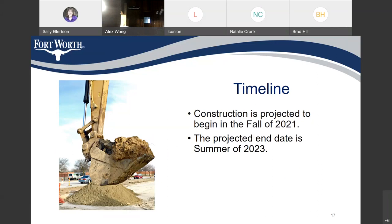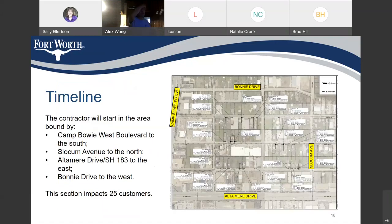Timeline. Construction is projected to begin in the fall of 2021. The project end date is summer of 2023. The contractor would start in the area bound by Cambuie West Boulevard to the south, Slocum Avenue to the north, Altamere, State Highway 183 to the east, and Bonnie Drive to the west. This section will impact about 25 customers. This area was already shown on slide 11 to highlight the water transfer.